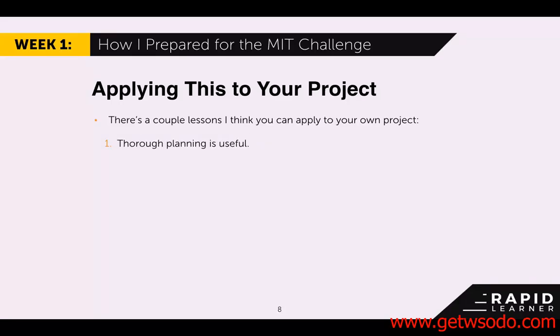First is that thorough planning is useful. Planning is useful not only for being able to deal with difficult curriculum, scheduling your time, knowing what you can actually do in a reasonable time frame, but it's also useful because it forces you to really think about what you're committing to. People who don't do that much planning, I find, don't really have strong commitments because they don't really know what they're committing to. When you fully plan out the project, then you're much more likely to commit to it because you've really imagined in your head what's going to be required to finish it.